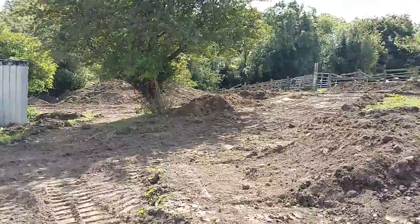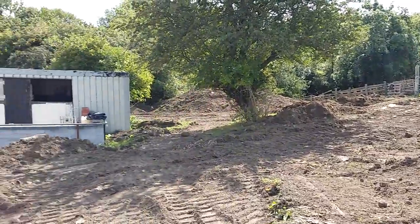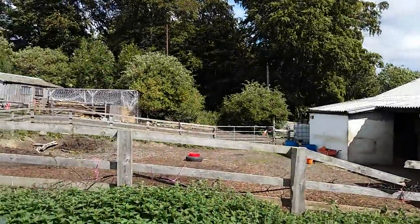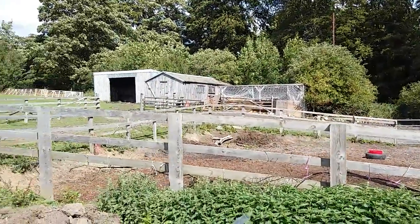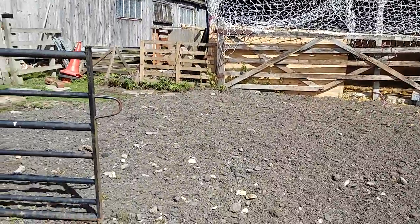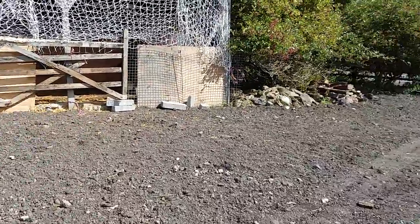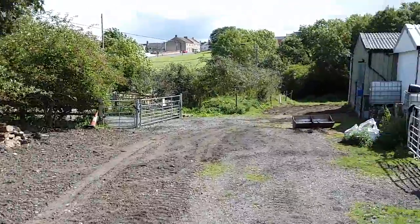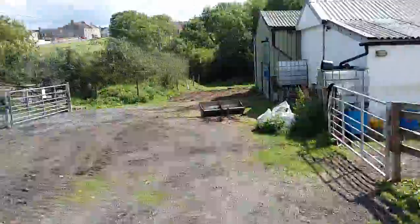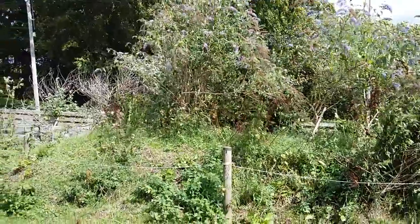So it looks a bit like the Battle of the Somme at the moment, I think, but hopefully it will do what we need it to do, and we're going to put lots of different surfaces down for them. So we've changed this bit as well because that grass was just flooding there, so we've got rid of the grass. Chris has dug all this in the last couple of days. Well, we've got the digger on Monday to use. And this mound's worked really well.